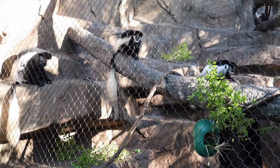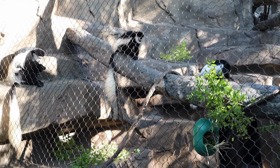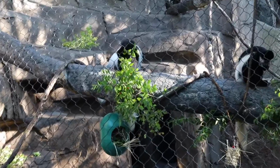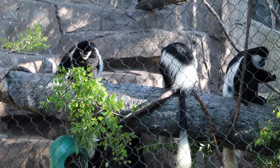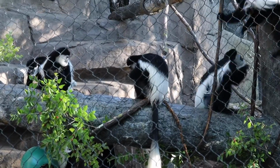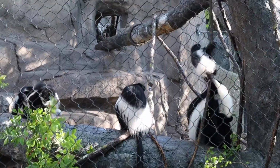Colobus, in contrast, they eat a lot of different leafy types of greens and vegetables. So their diet is pretty low on fruit, but that's really just mimicking what they're getting in the wild, and our nutritionist here helps us figure all of those logistics out so that we're making sure each animal is getting the type of food that they need to be healthy and happy.